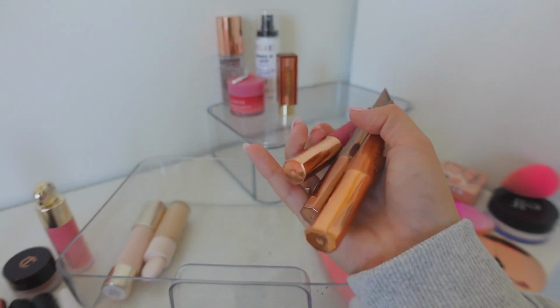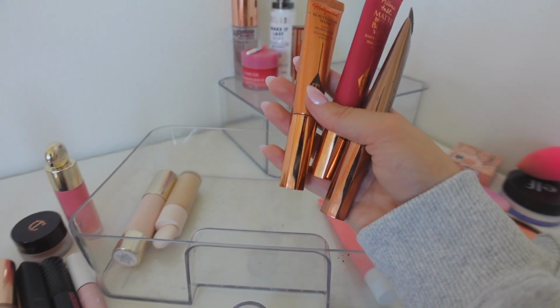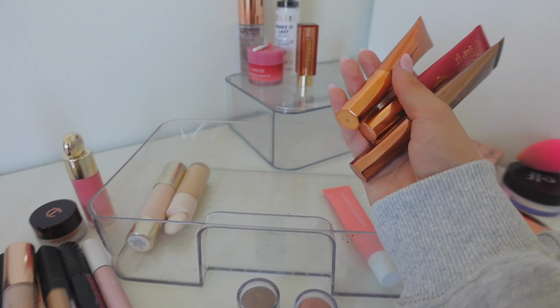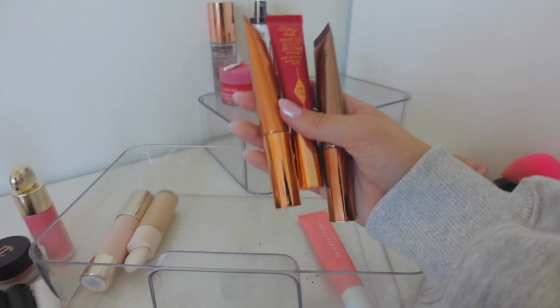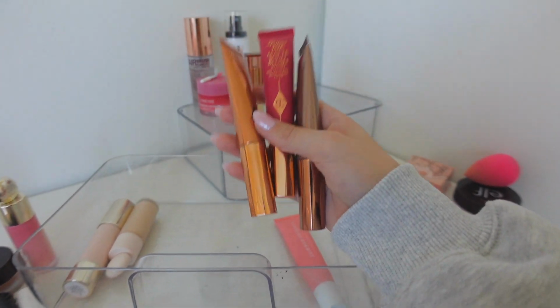And then I also have my Charlotte Tilbury wands right here. To be honest, I feel like you guys can definitely save your money on all of these just because e.l.f. has come out with dupes that are equally as good, probably even a little bit better. You know, I just keep these in here so I can keep using them. So I feel better about spending 120 bucks on all three of these things.